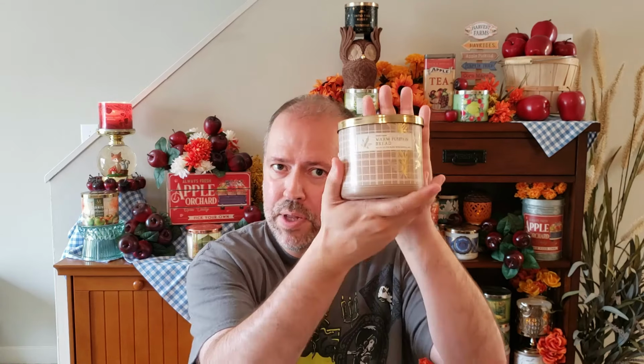So I do get a bready note on this. The pumpkin spice is kind of light, but there is a cinnamon and clove in there. It definitely could be a little bit heavier with that pumpkin puree fragrance. But that smells pretty good, yeah. That one smells actually pretty darn good. Pumpkin bread, you guys. Warm pumpkin bread.